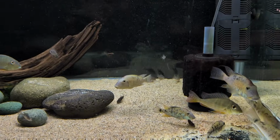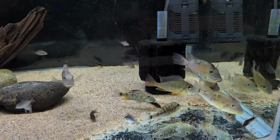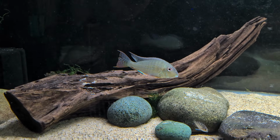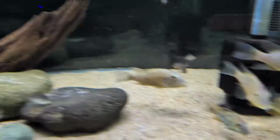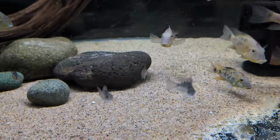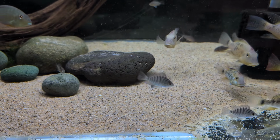It's looking quite lively, this tank. This group of geos are absolutely outstanding. I do love them, and we did move the 2 Altifrons in here, the other ones there, right in the middle of all these Steindachneri. These are the Cribroheros young. They're doing okay in here.